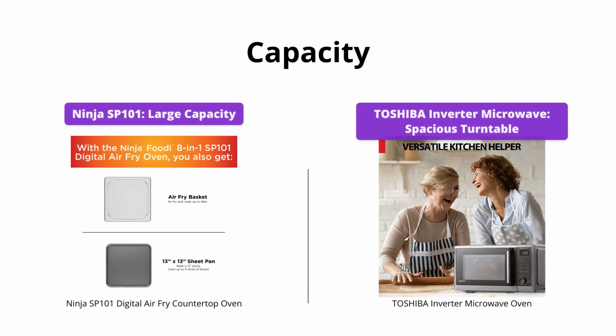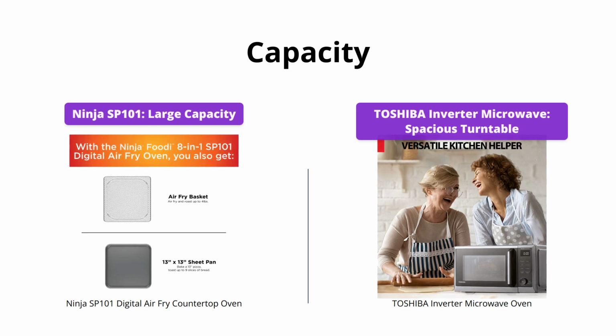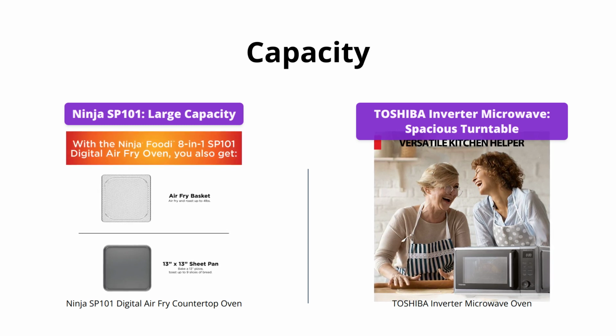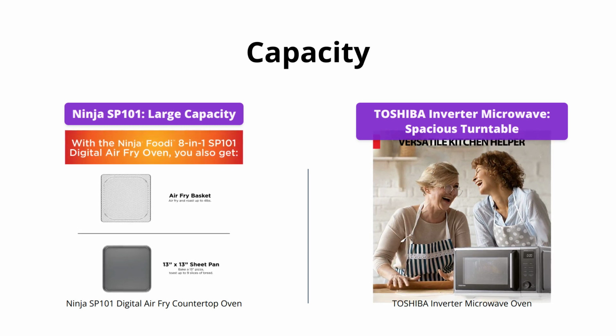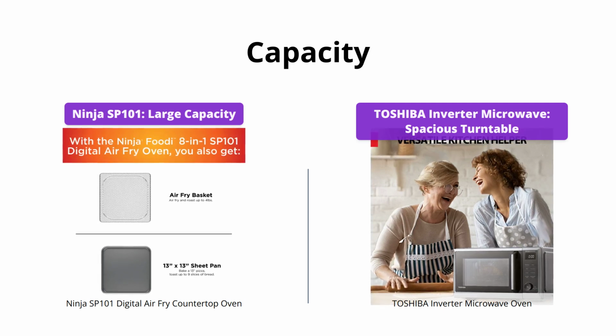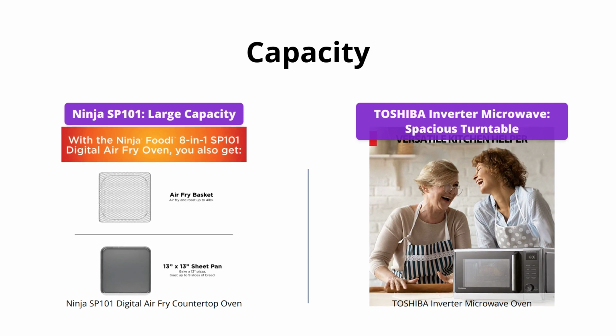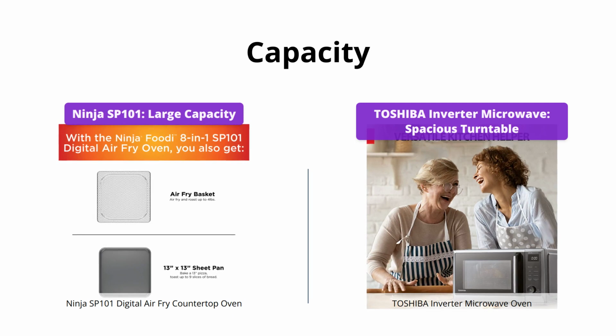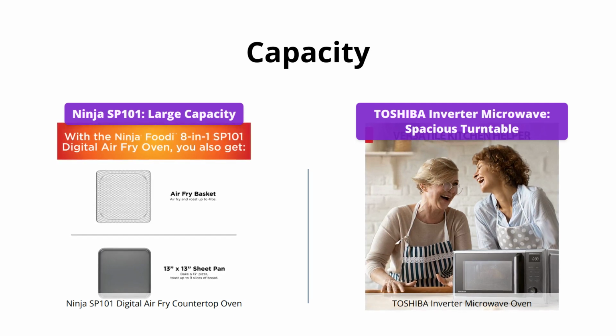The Ninja SP101 has a 45% larger usable pan area versus the flat surface area of the Cuisinart TOA 60 and TOA 65 pan. It can fit a 13 inches pizza, up to 9 slices of toast, or 6 chicken breasts. Meanwhile, the Toshiba Inverter Microwave Oven has an external dimension of 19.5 W by 17.6 D by 11.5 H, with an 11.3 turntable, with clearance of 1 inch on the rear and 3 inches on each side and top. In this category, it's a tie as both products have their own unique capacity features.